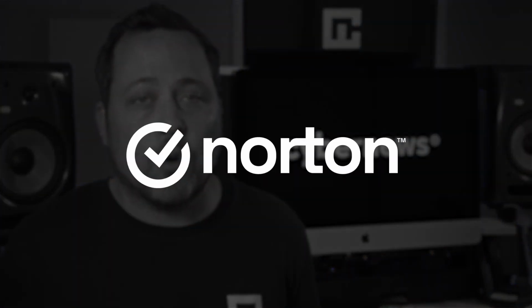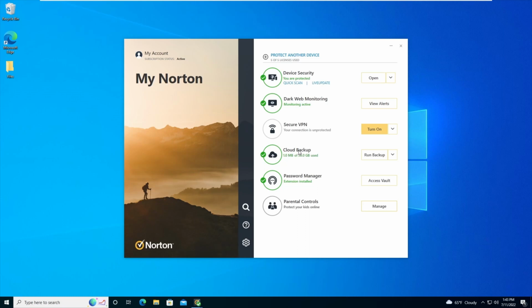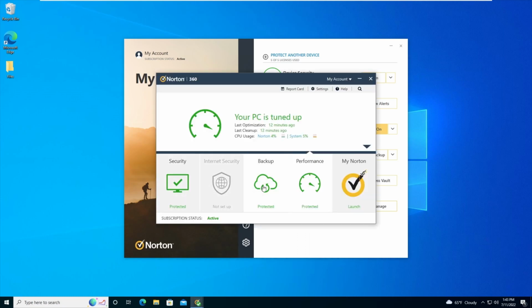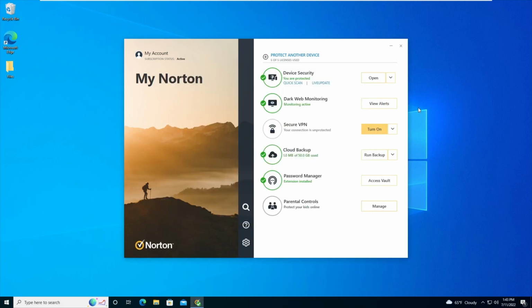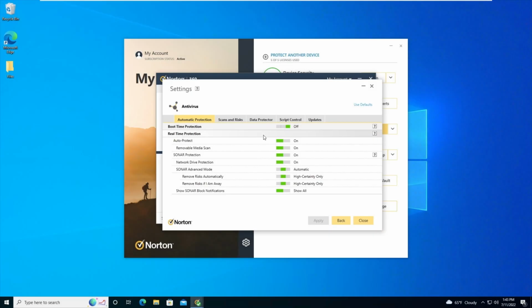Alright, next up we have Norton 360. Even if you're not big on antiviruses, you've probably heard of Norton for Windows. That's because, well yeah, it's one of the most solid all-in-one antiviruses out there. This one really brings in all of the features that you would want from a great antivirus and then packs them all into one program. Alright, so you get real-time threat protection that's covered by artificial intelligence, so it's always learning and improving.